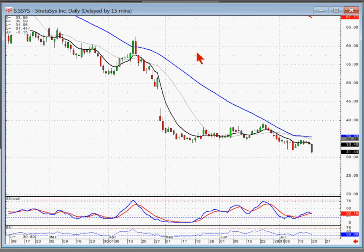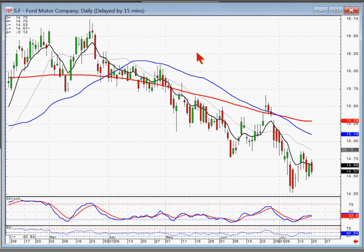Let's see. I guess we did all of those. Let's see. Ford we did. Ford needs to get back up above the T-line. Right now it's in that steady downtrend.